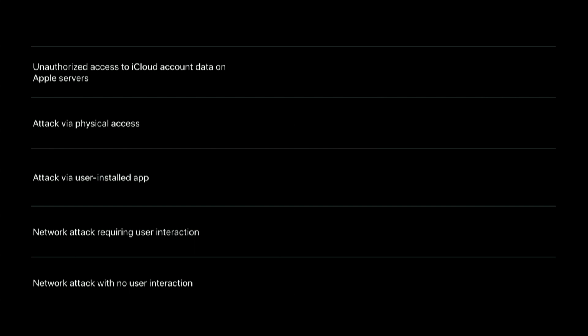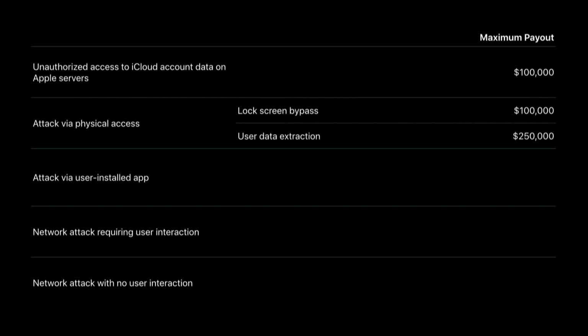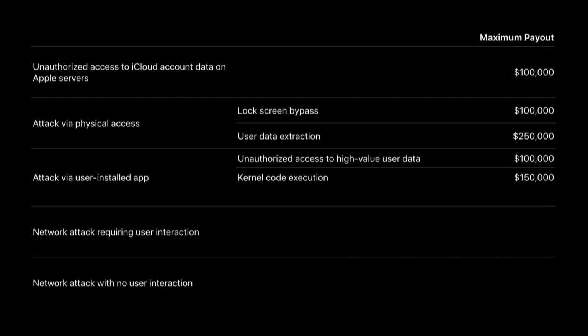The iCloud category remains effectively unchanged, but the device-side categories are now completely different. They focus on attack via physical access, attack via a user-installed app, a network attack that requires user interaction, and lastly, a network attack that requires no user interaction. For each of these subcategories, the maximum payout per subcategory will be $100,000 for iCloud, up to $100,000 for lock screen bypass, up to $250,000 for user data extraction via physical access, up to $100,000 for unauthorized access to high-value user data from a user-installed app, up to $150,000 for kernel code execution, and up to $250,000 for CPU side-channel attacks against current Apple silicon.